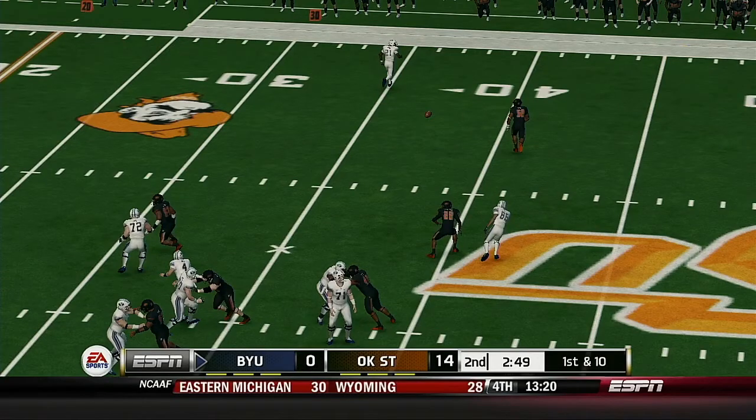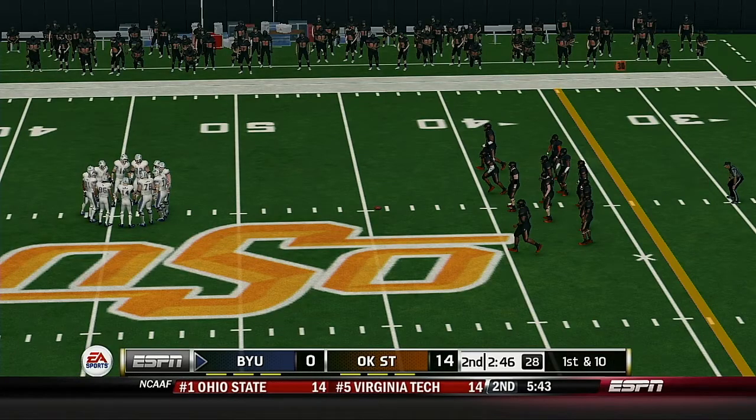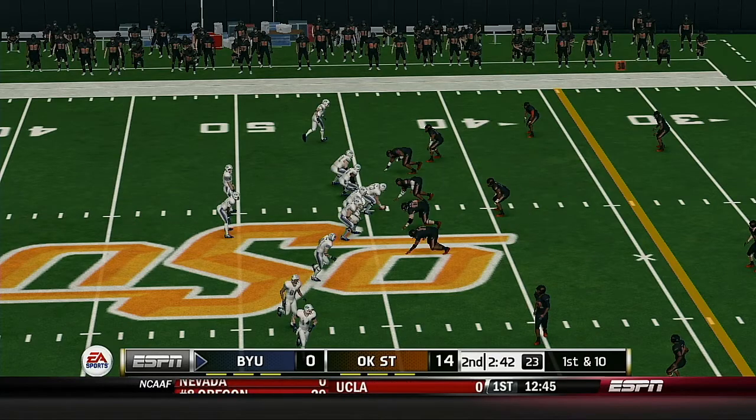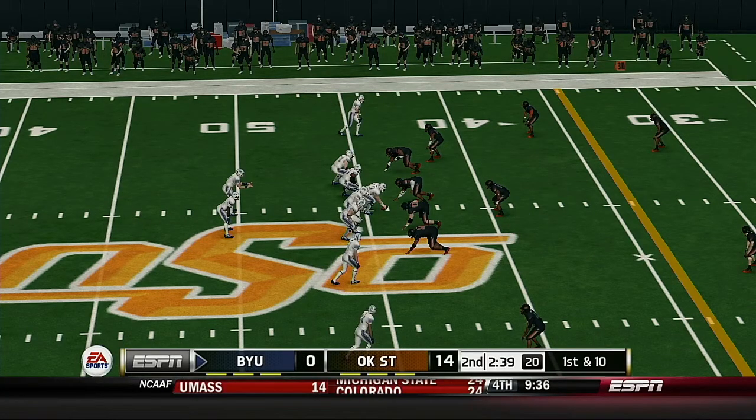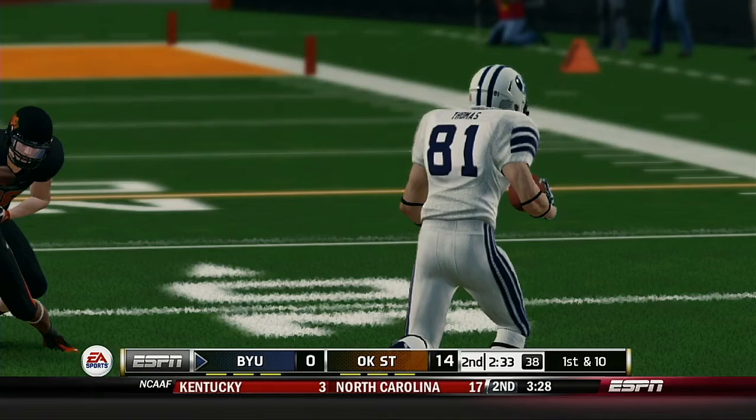Throws a bullet. Makes the catch and gets out of bounds. I like the call here by the defense to bring the heat with the outside linebacker. It was just a better call by the offense, and that's why it's a first down. Receiver. He's at the 30. He gets hit out of bounds at the 24. This receiver showed soft hands and hung on for the first down. And if I'm not mistaken, the defense sent their corner on a blitz. If he doesn't get to the quarterback, the numbers are in favor of the offense, just like we saw.